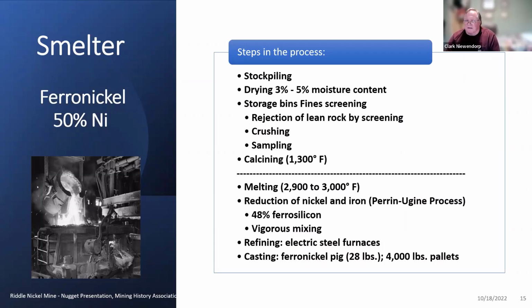They had to keep the stockpiling of the ore pretty darn dry, to keep the moisture down to 3 to 5%. They did, like I said, everywhere I've looked, they were really active in trying to get rid of waste, keep the mill feed at a constant rate, and then they had calcining. The melting was about 2,900 to 3,000 degrees.